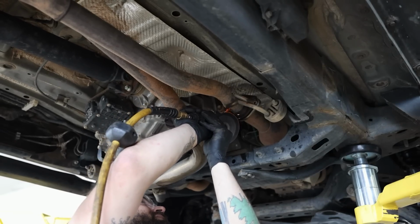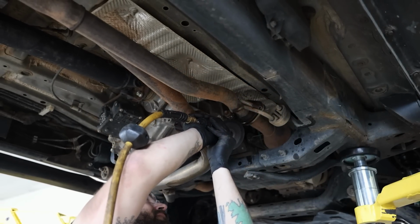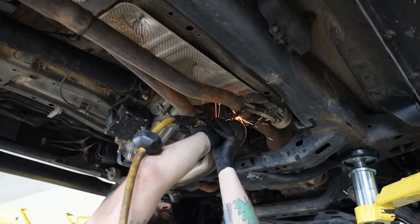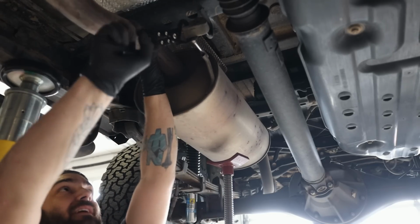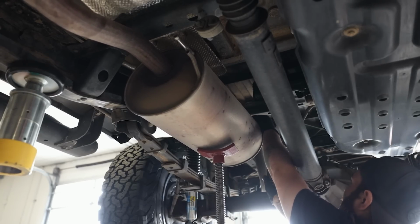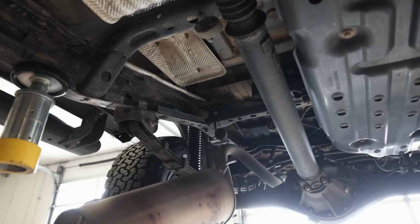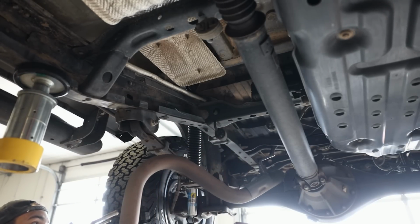My truck has about 100,000 miles on it, and needless to say, some of these exhaust bolts just did not want to come off and needed a little bit of persuasion, but they're gonna start to swing down. There's one. Release. All right. Okay, maybe the easier one is just coming on this side.